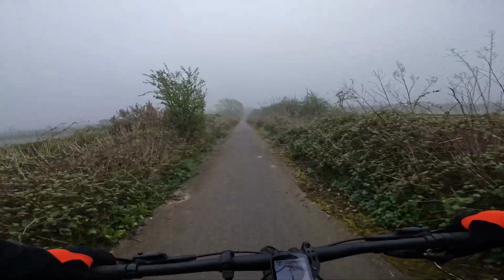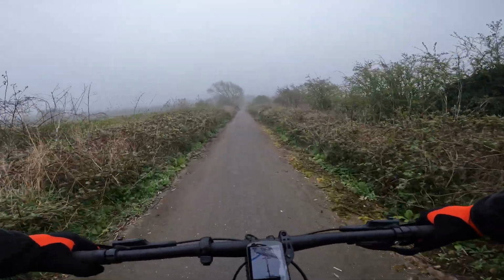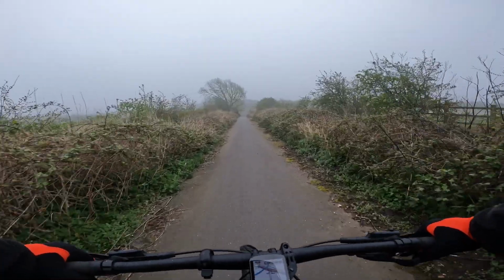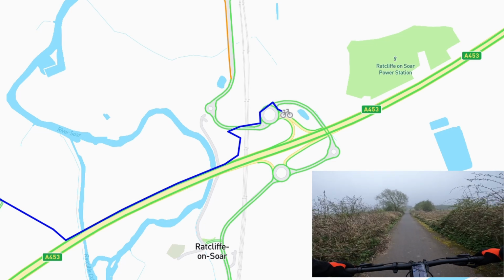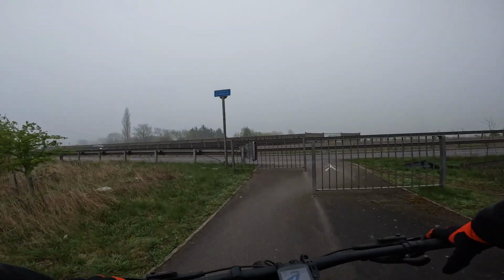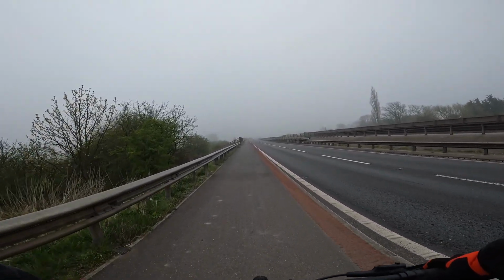So shortly we'll be coming across the A453, which is the main dual carriageway from the M1 into Nottingham. Now alongside the dual carriageway is a cycleway which will help us on our trip eastwards towards Nottingham. It's not great biking alongside the dual carriageway, but it's a bit of a necessary evil, and very soon we'll be back on the lanes again.